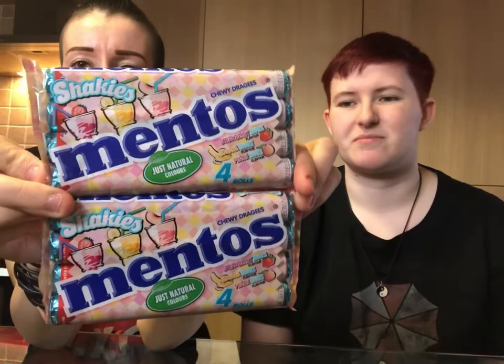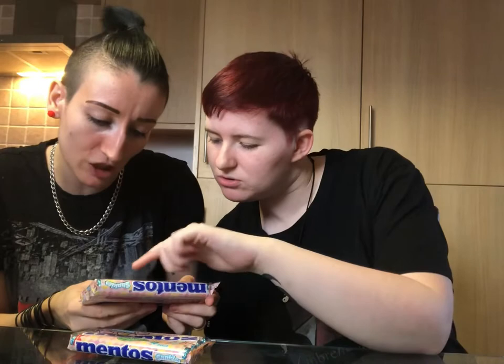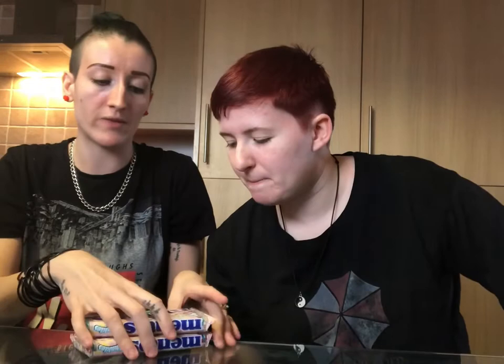These are new. If anyone's in the UK and loves Mentos, I don't know if they'll do these in America or not. I think these are only £1 each. They're milkshake flavour Mentos. So we've got some of those. You get strawberry shake, banana shake, and peach shake. Little milkshake flavours. I'm not sure about the banana one.